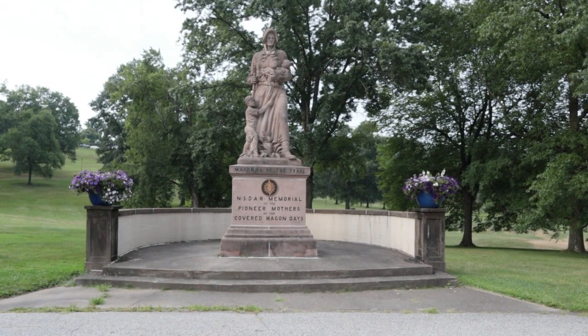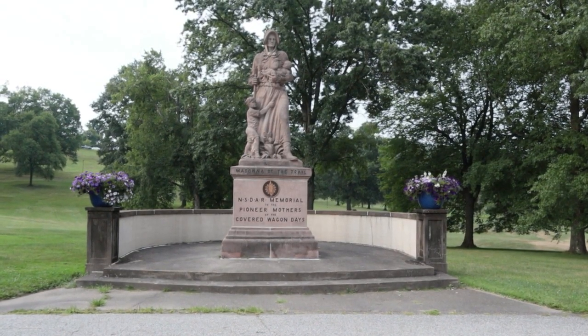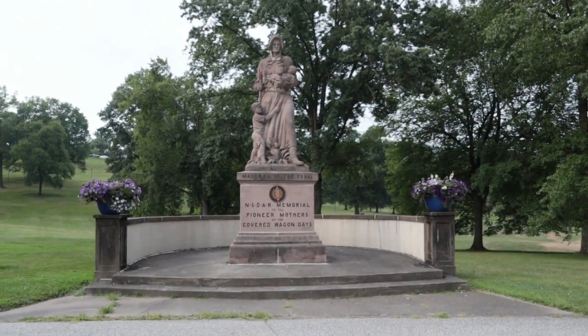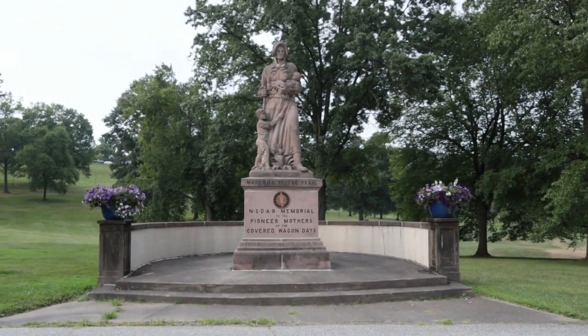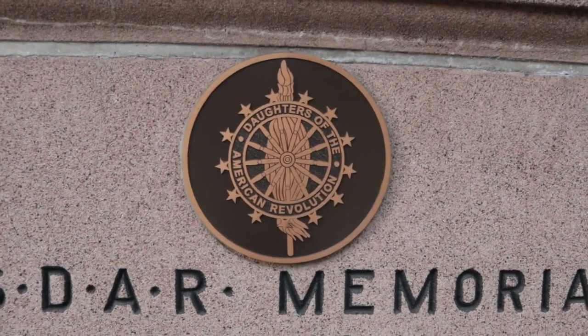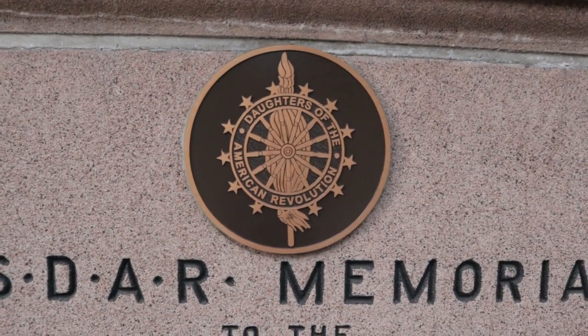And there she is, the Madonna of the Trail here in West Virginia. National Society of the Daughters of the American Revolution Memorial to the Pioneer Mothers of the Covered Wagon Days. Have the Daughters of the American Revolution symbol there.